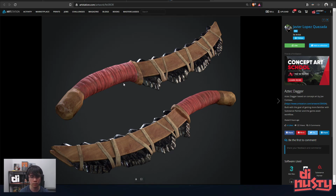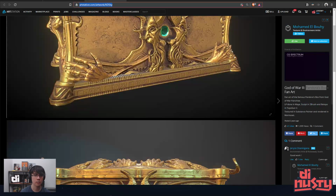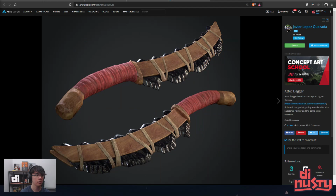So with this dagger, I think it's just a matter of understanding the materials you're working with, and then how it's sculpted. Like I wonder if I can, let's see here. I'll bring this over here, and we'll look at obsidian daggers.